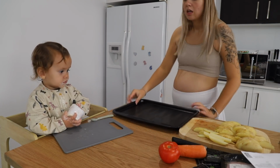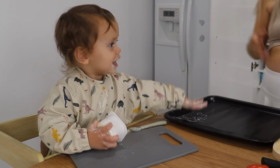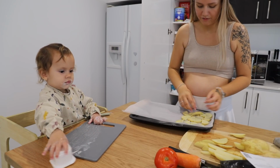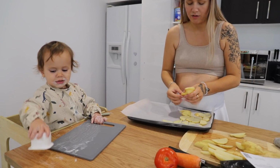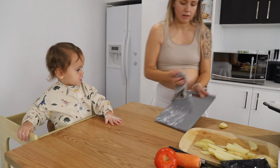I'm gonna put them on a baking tray. Put yogurt on the baking tray, Kobe. I'm literally just gonna lay out a few chips on this one. And then the rest that don't fit, I'm gonna chuck them in the oven later. I'll get you making the salad, eh? Yeah, I'll clean that up.